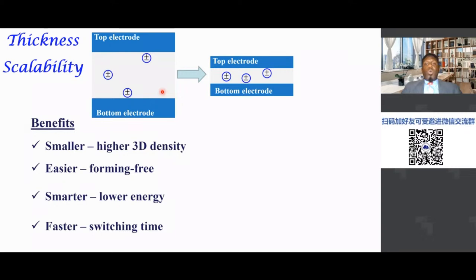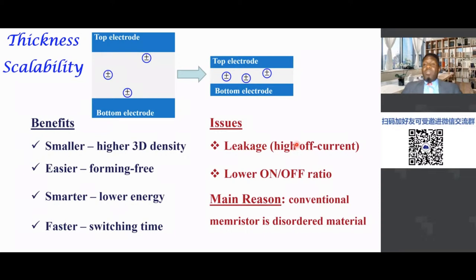And then it's also smarter. By smarter, we mean lower energy to switch on the memory and switch it off. And by making it smaller, especially the thickness, you can have a faster switching time. So many advantages come from thickness scalability. However, the existing materials being used for memory, like metal oxides, have a lot of issues. There's a lot of leakage as you make this active layer thinner. The defects can now short the top electrode to the bottom electrode, and that compromises the on-off ratio. Altogether, it's a very unreliable memory cell.